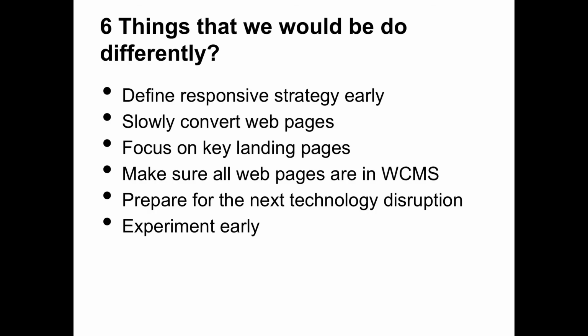If we had to do it differently, we would do it slowly. We would target some key landing pages and do a slow conversion. We don't have to convert the whole 65,000 pages all at once. One thing that didn't help us during the process is that not all of our web pages are on the WCMS. There are a lot of them, because of the old platform and the history of the museum. There are certain sections sitting outside the WCMS.